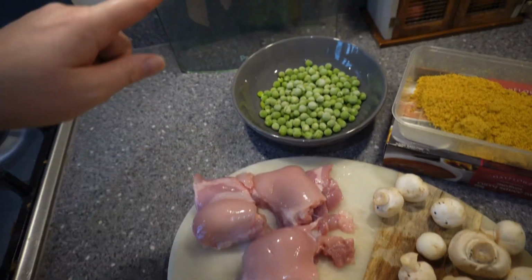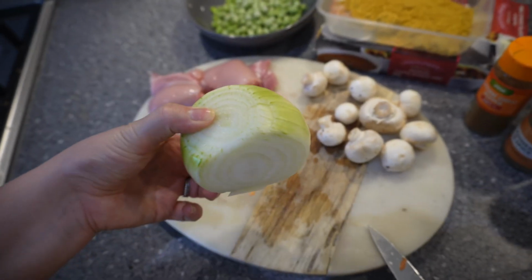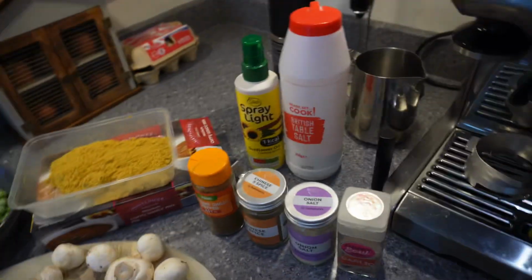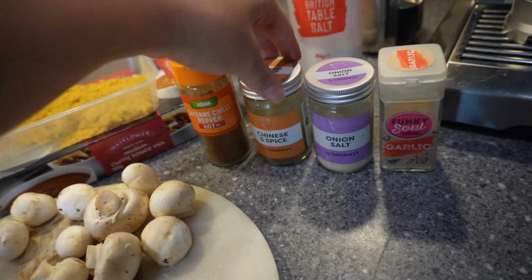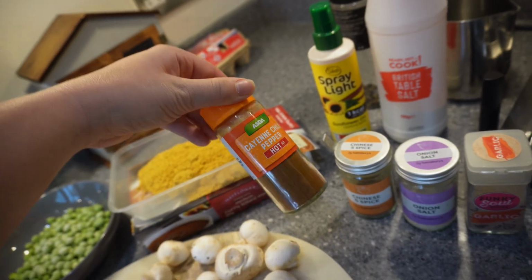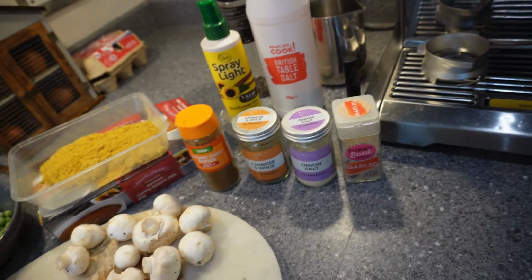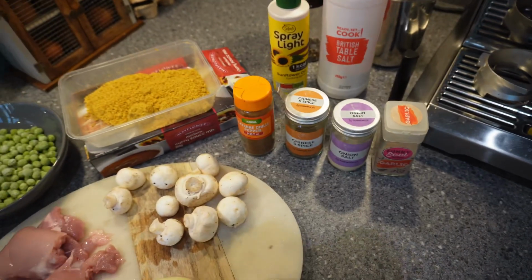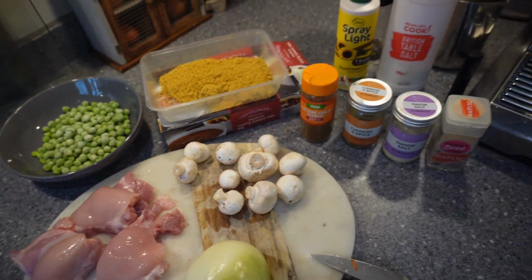So I've got chicken, peas, the Mayflower curry sauce mix, 1 onion. I like to do big chunky onions and I like to leave these whole or really chunky as well. And for seasoning, the usual fry light, salt, pepper. So I've got a Chinese 5-spice, onion, salt, garlic, and some of this to give it a little bit more spice, but you could just add anything that you want really. If you want to add more chili flakes or anything like that, add it in. So honestly, this is definitely a quick and easy go-to recipe, so let's get started.